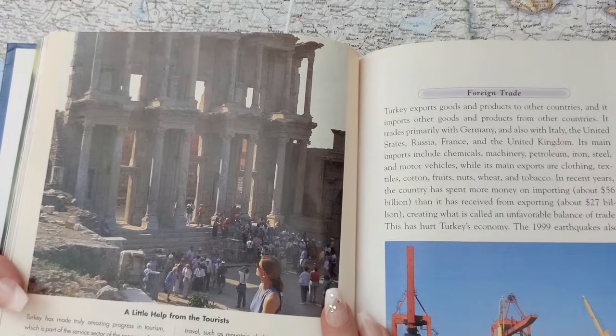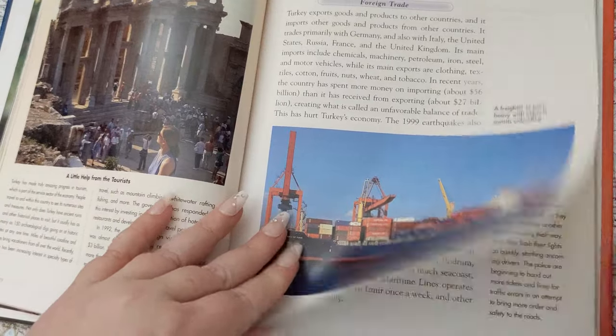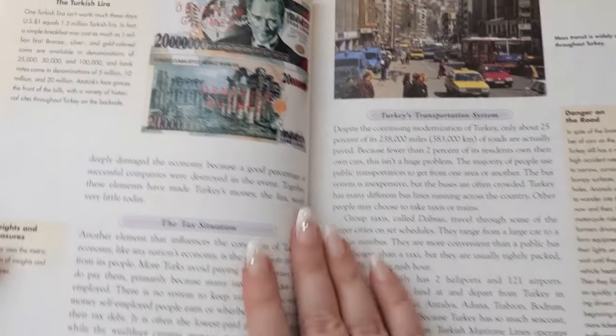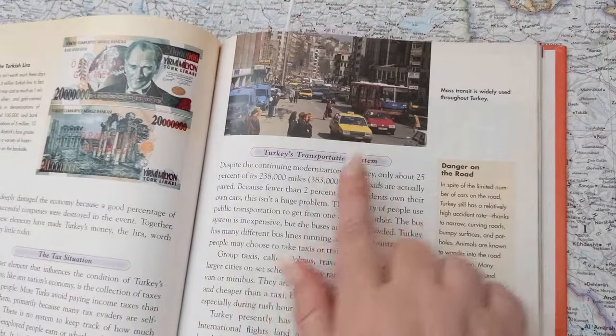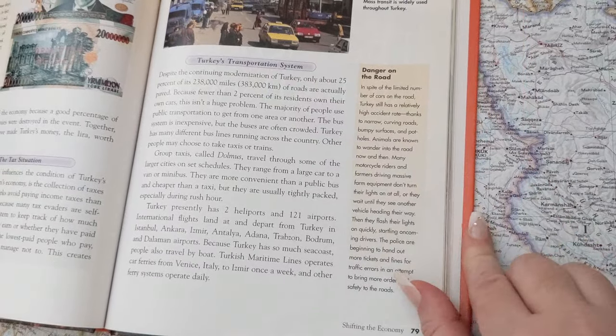There's Ephesus up here, very, very famous ancient site in Turkey. There's a container ship here passing through. More boxes, here we go. The Turkish lira. Actually, I'm going to skip this because it talks about how much they're all worth, and it's definitely different now. Let's see. Busy day. Danger on the road. Let's see what this says.